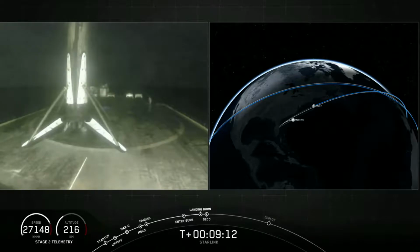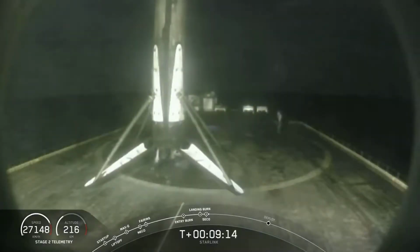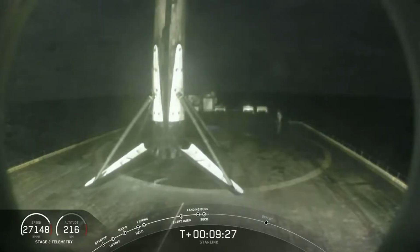What an amazing view of that first stage coming down, even though it was dark and night. But those engines lighting up the screen, watching first stage come down, was an amazing view. And we heard a call out of good orbit for second stage.